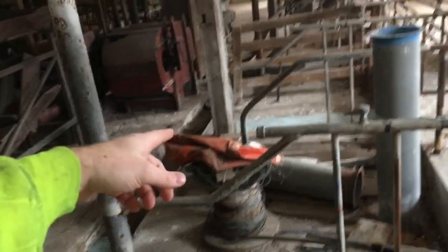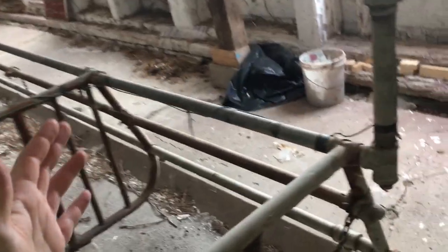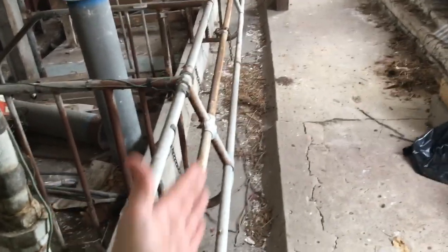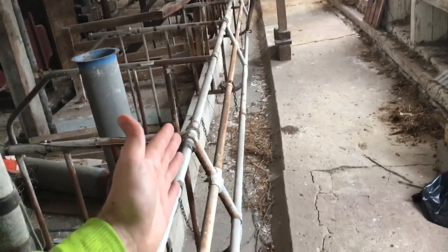I've seen cows get stuck in these already in the loops, all kinds of stuff. The other reason for the loop stall is I want to get this front set of pipes. One of these was the vacuum line, one of them was a support line, and one of them was the water line. When you clean the gutters in a system like this, you can't get in with a shovel or a broom real easy. It's going to be a pain cleaning the gutters every day.